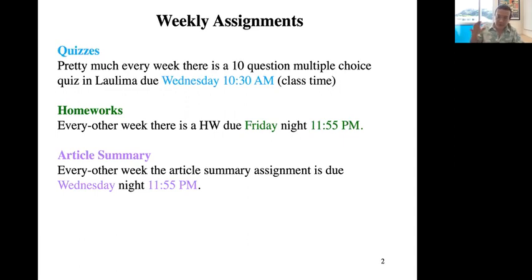Then every week we alternate between the 2 other types of assignments. Some weeks, like this week, we have a homework assignment due. Hopefully you're already aware that at the beginning of the week, I made this first homework assignment due. I think they're always just going to be 4 short answer questions that you can do anytime during the week. But you need to make sure you submit them by Friday night, 11:55 p.m. On the weeks that alternate with that we don't have homeworks, we have an article summary assignment.